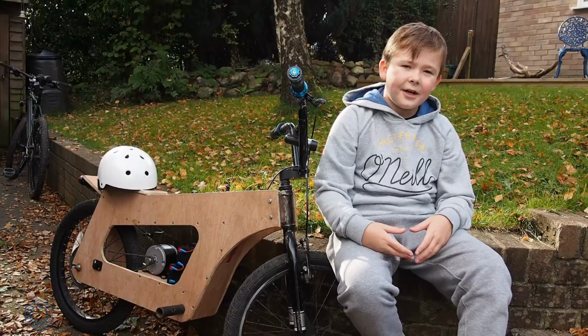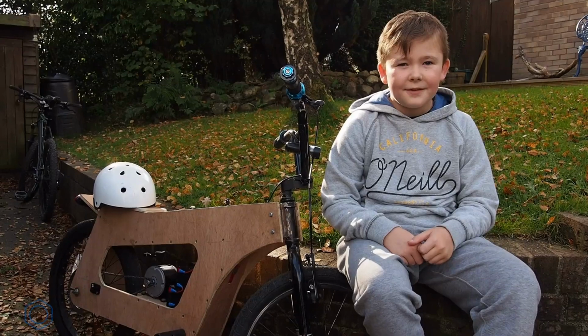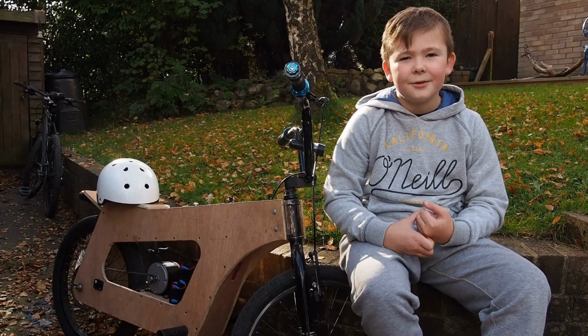Alright, so we're back home now, and I think that was a real success. We got 27 kilometers an hour, and hopefully we got some footage of that riding along. According to the GPS, we clocked up 3.3 kilometers before it really started running out of power. I had lots of fun building this, and I'm really pleased it worked as well as it did.